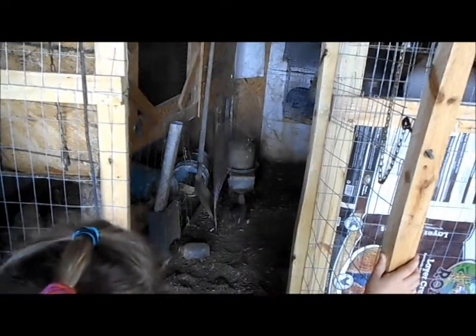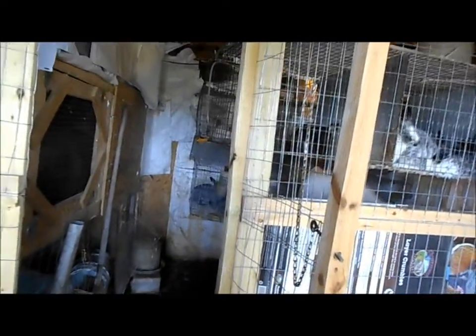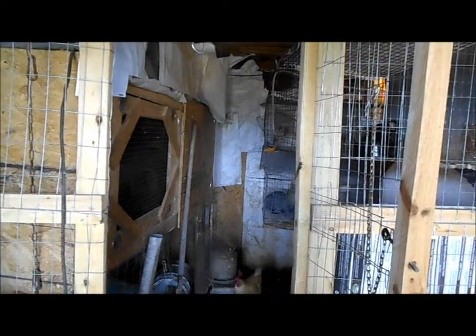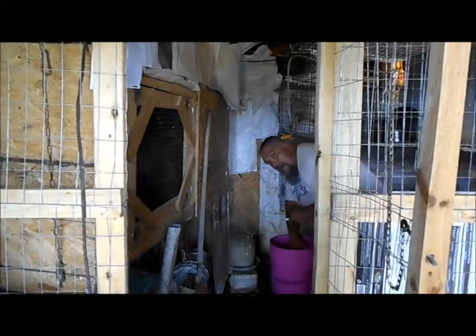And Mama's out. Mama Silver Duckwing's out, and her babies are somewhere in there. So how's Mama gonna get in? Well, honey, we got the shovel there, see? Right in she goes. She's going back there to find her babies.